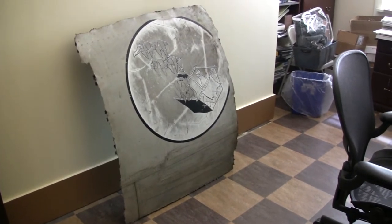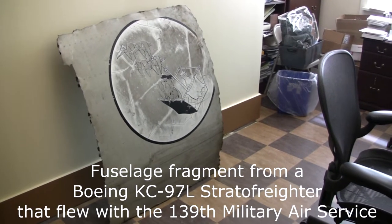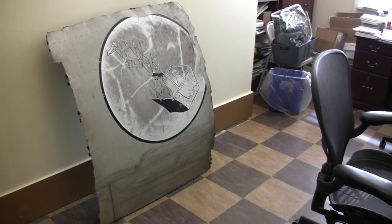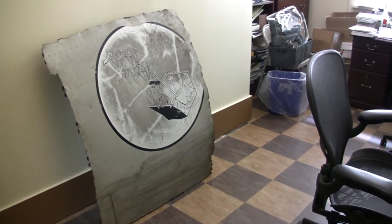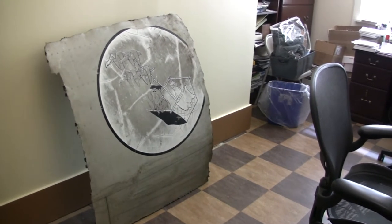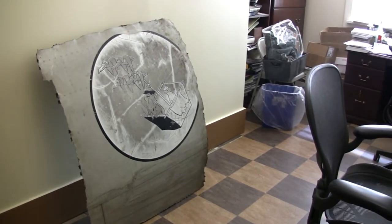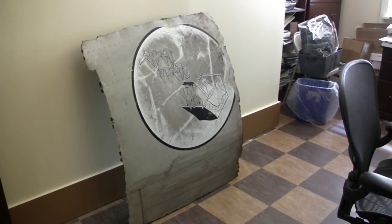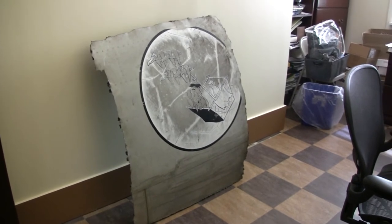It was a miracle. It was the emblem for the 139th Military Air Service that flew out of Stratton Air Force Base sometime during the mid-1960s. But the base is now called the 109th Air Wing. Was it Military Airlift Service? That was for the 139th, but now they call themselves the 109th. All that means is that the Air Force changed designation. They're located in Schenectady, New York, as part of the New York Air National Guard.